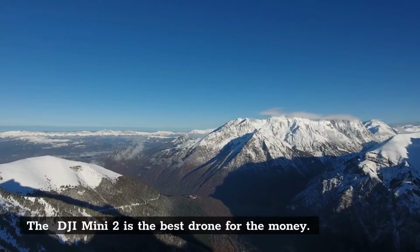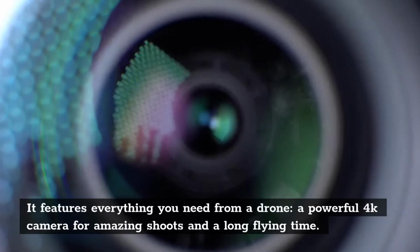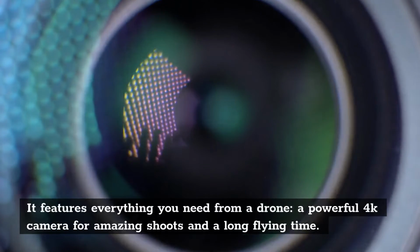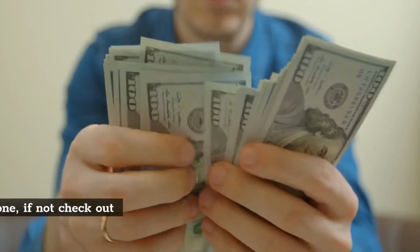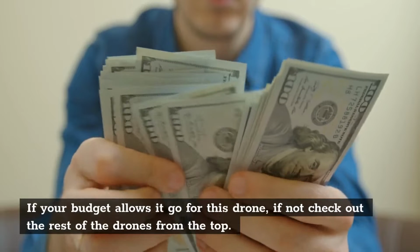The DJI Mini 2 is the best drone for the money. It features everything you need from a drone, a powerful 4K camera for amazing shoots, and a long flying time. If your budget allows it, go for this drone. If not, check out the rest of the drones from the top.